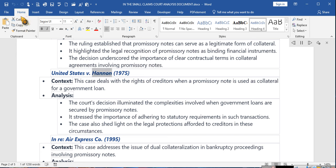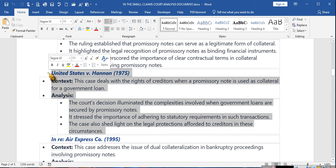United States v. Hannon, 1975. Context: this case deals with the rights of creditors when a promissory note is used as collateral for a government loan. Analysis: the court's decision illuminated the complexities involved when government loans are secured by promissory notes. It stressed the importance of adherence. Hold on. Now remember, we talked about government loans. So the government guarantees all of these loans under the single family home loan guarantee program, or the single family guaranteed home loan program, however it's pronounced.